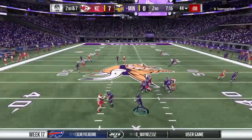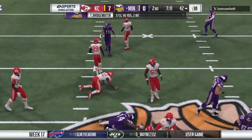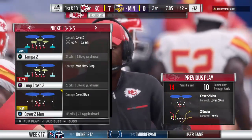From the gun, Bridgewater. He's got the connection over the middle to Diggs. And taking it across midfield and inside the 45. 14 yards that time for number 14.